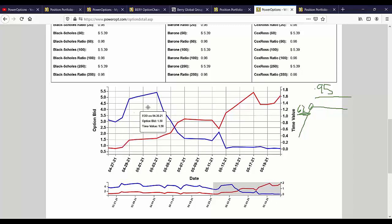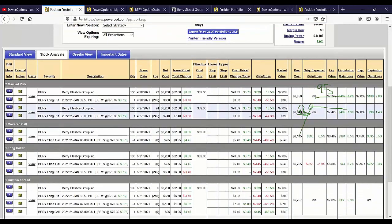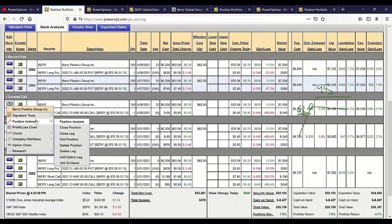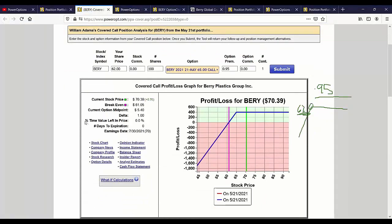And you saw here that there wasn't. The bid is always higher. But if you're playing the time value game and you're focusing on the time value for what you sold out of the money, you would look for it when the time value is down to its lower ranges. And we show that in the analysis tools for PowerOptions. When you're tracking a married put or the covered call, any strategy really, you can go to position actions, position analysis.